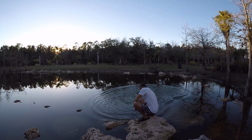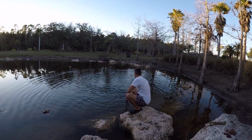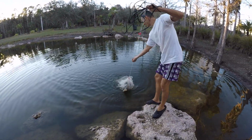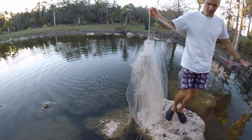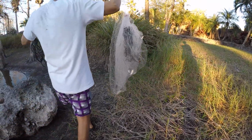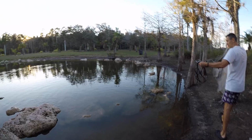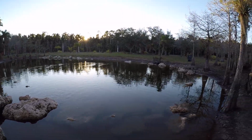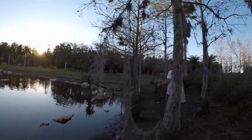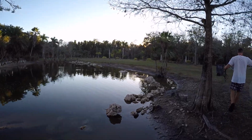Okay, throw. Oh, we got something big. Well, it's a Mayan cichlid. Not surprising. There is a school of Oscar in here too. I see them often. But they're very cautious and smart. Probably hard to catch.